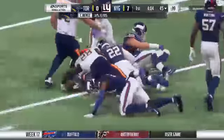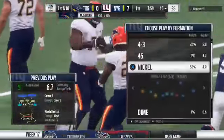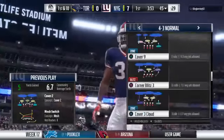And he'll be brought down, but a tip of the cap on the spin move, as that gives him a first down. Give him 5 on the play there, and that enables him to also pick up the first.